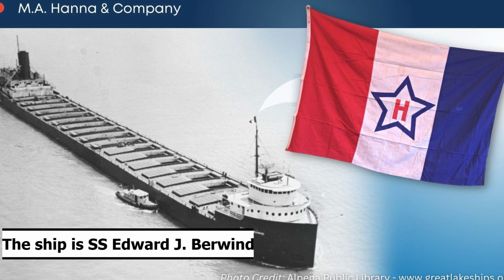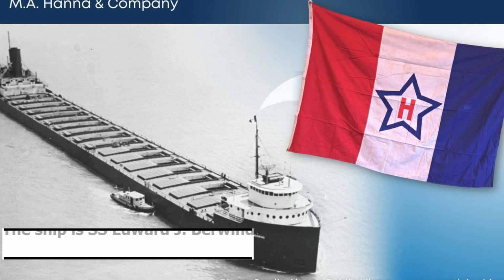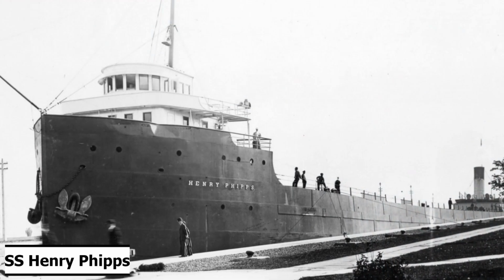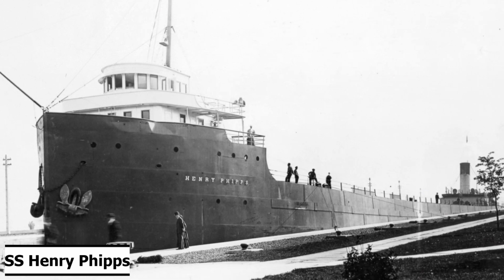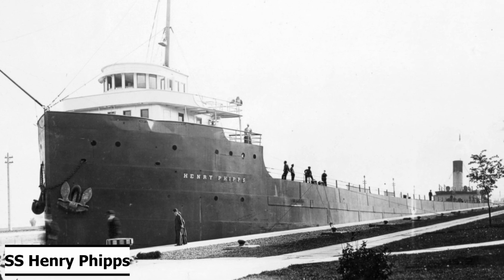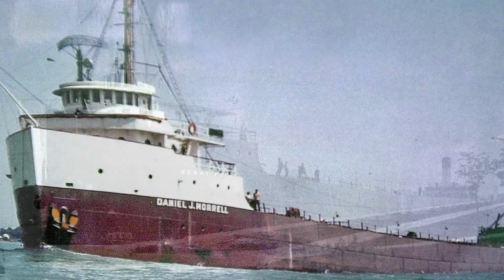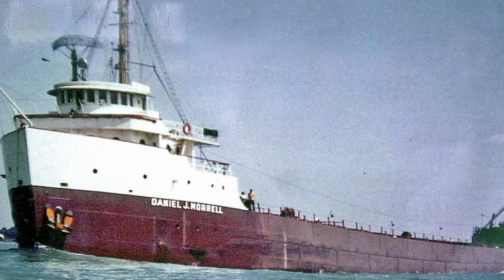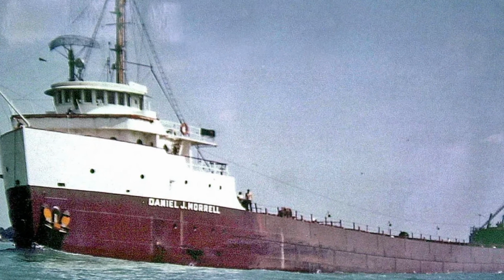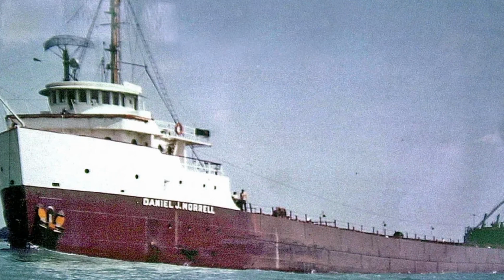On August 13, 1909, SS Daniel J. Morrell collided with another Great Lakes cargo freighter, the SS Henry Phipps, on Whitefish Bay. Both vessels were severely damaged and limped to harbor, with the damage inflicted to SS Henry Phipps costing around $5,000 in 1909, and the damage for the Morrell costing $10,000, which in 2023 would be $338,230 to repair the Morrell given inflation.